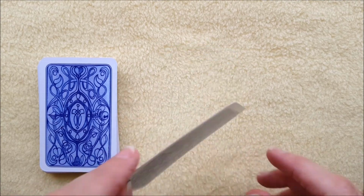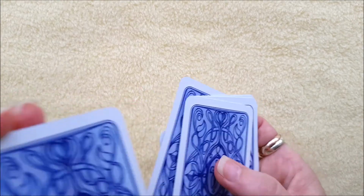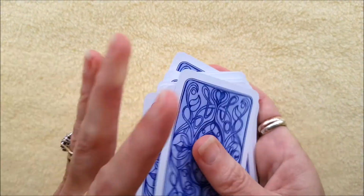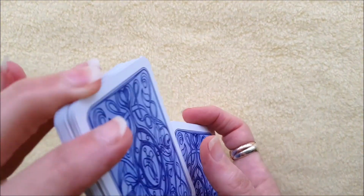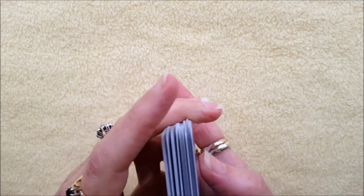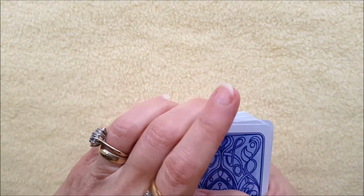Absolutely lovely deck. Linen cardstock. Shuffles beautifully. I can't riffle shuffle. Sorry, folks. So I just do overhand shuffling. But it shuffles beautifully. Can I? Oh, I can even do my feathering that I like to do. A lot of decks, you can't do that. So I'm very happy with that.